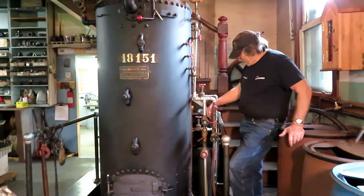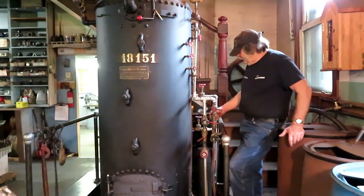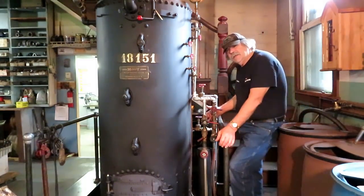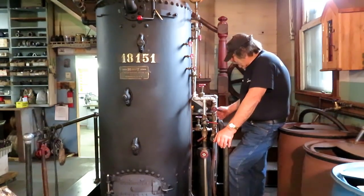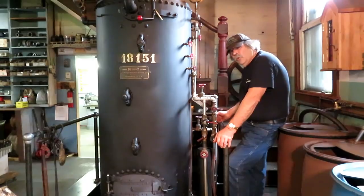There are two different brands. One is a Metropolitan, and the other is a Hancock. And there are two different styles. The Metropolitan will work at about 35 PSI. They're both pretty low pressure injectors. And the Hancock will go down to a much lower pressure. You really shouldn't need to use them at that pressure, but it's just a trait of the injector that it will do that.